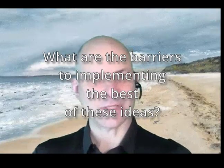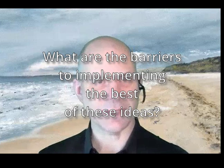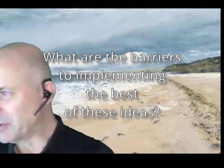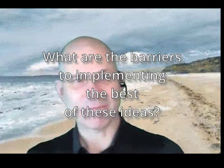That neatly segues into the last of our questions, which is what are the barriers to making all of this work? What are the barriers to implementing the best of these ideas? I think the first barrier that I would highlight is data. Not so much lack of data, because lots of organisations have data coming out of their institutional ears. They just don't necessarily know how to use it.